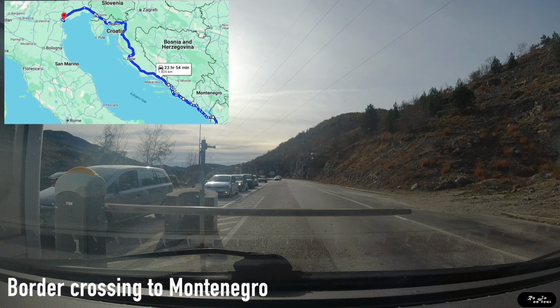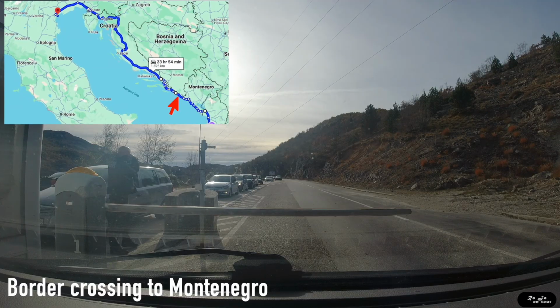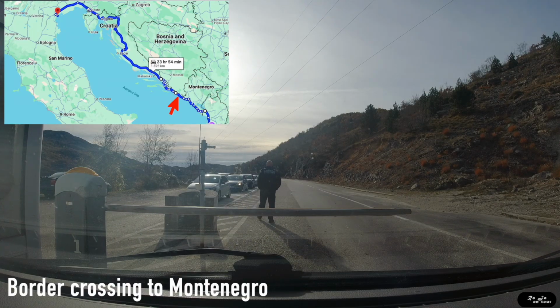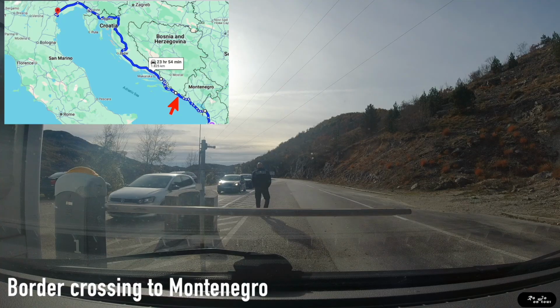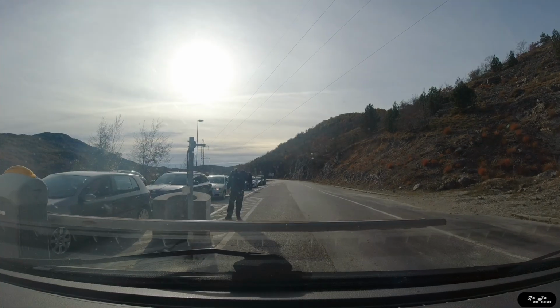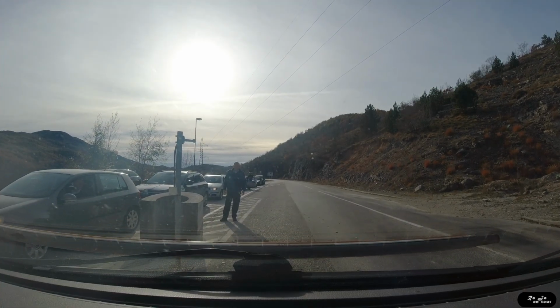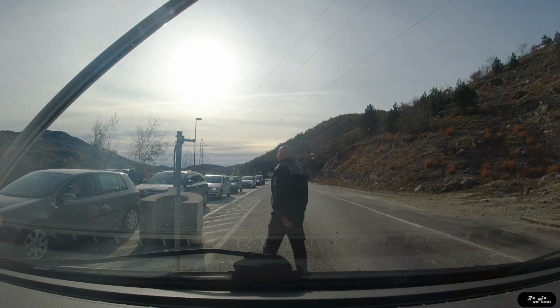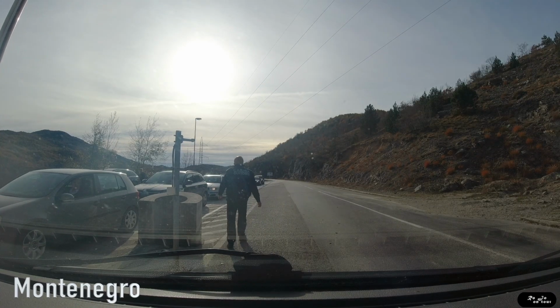But at the border crossing to Montenegro, the officials said after passport control that we could drive through. But we could not drive through because the barrier did not go up. His colleague was just signaling us to drive through until he served the button to make the barrier go up.